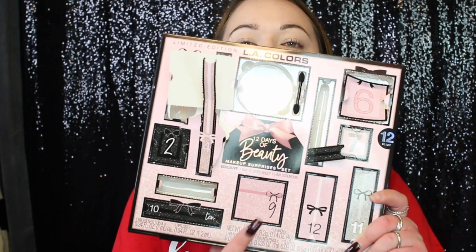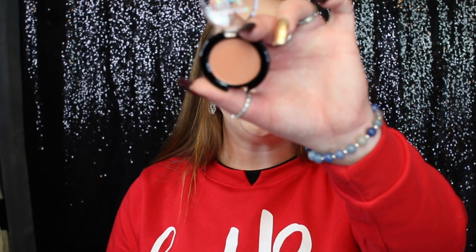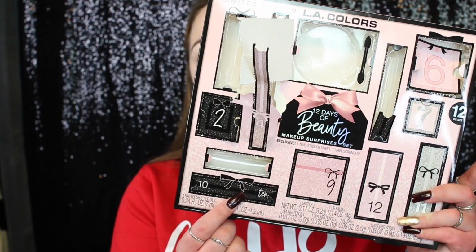So we have number 9 right here, and it looks like we have either a blush or a bronzer. Okay, so this is the LA Colors blush. It's more of a peachy shade, and it does have some shimmer in it, which is going to go really well with the lipstick. So we have 3 more days.